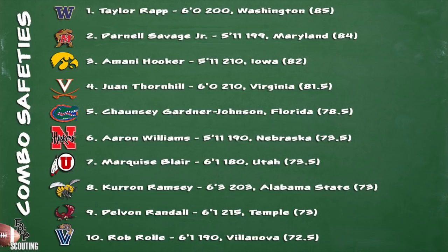Both Darnell Savage of Maryland and Amani Hooker of Iowa are premier prospects that excel in man as well as in zone coverage. Hooker is an excellent blitzer. You look at Juan Thornhill out of Virginia, was moved all around that Cavaliers defense and made at least 2 big-time plays a game. I think he can play anywhere within the back 7. Aaron Williams out of Nebraska, you hope, has shaken the injury bug that plagued him back at Lincoln. I think he's extremely versatile and can play either corner or safety.